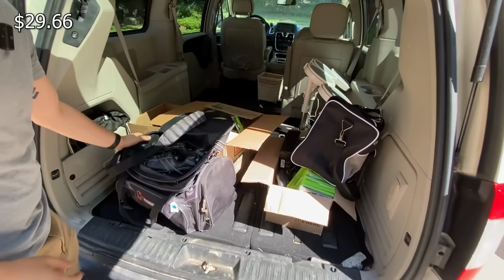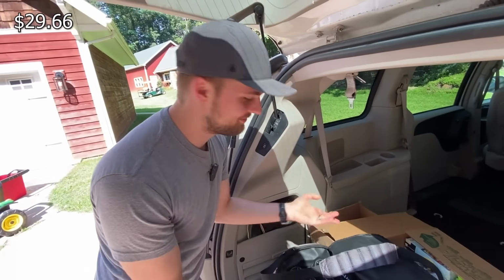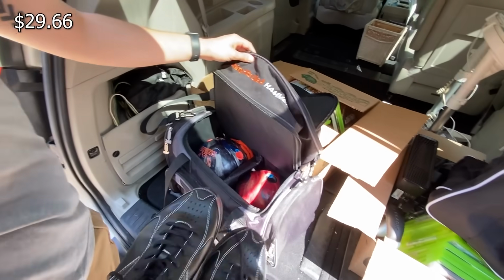Ooh, games. Another drum set. First, we got that for free though. Okay, I'll take it. Wow. Are these bowling shoes? With bowling balls?